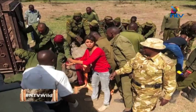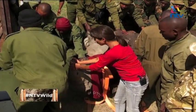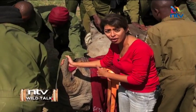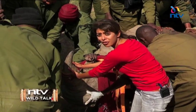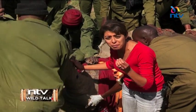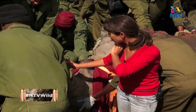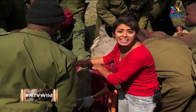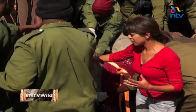So I'm actually now much closer to this rhino, and this is the rhino's horn. Remember, the whole point of this exercise is to protect these rhinos from poachers. What poachers are after is this incredible horn, which is just made out of keratin, the same thing as your fingernails. It has no medicinal value whatsoever. But the poachers kill rhinos just to get their hands on this horn.